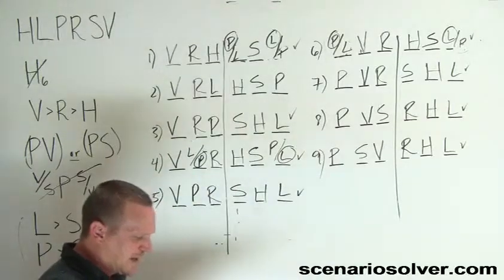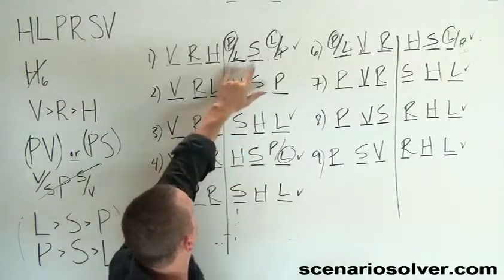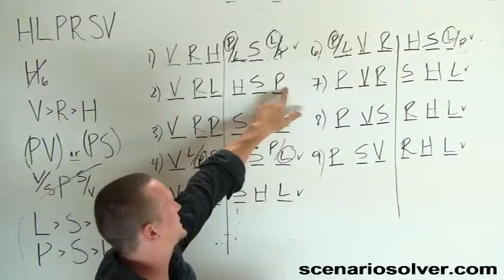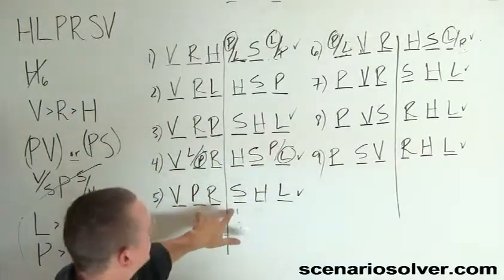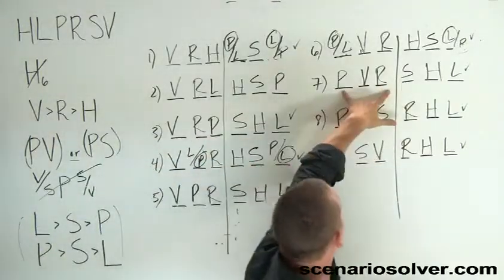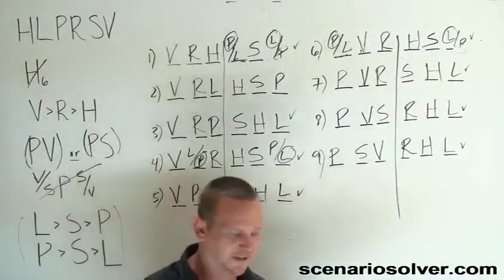So let's go to B. The pickup is serviced earlier in the week than the sedan. It happens here. Doesn't happen here, but this is not a scenario we're looking at. So we have pickup sedan, pickup sedan, pickup sedan, PS, PS, PS, and PS. That is absolutely a must be true. As such, B is the correct answer to the question.